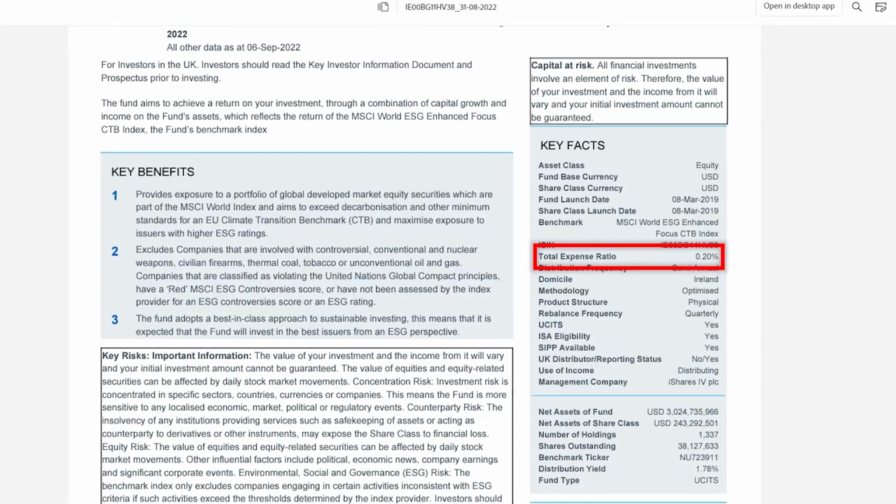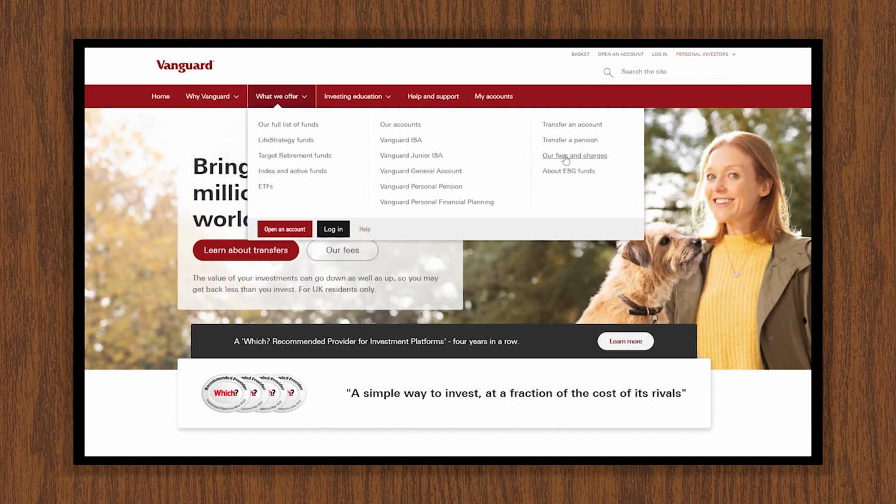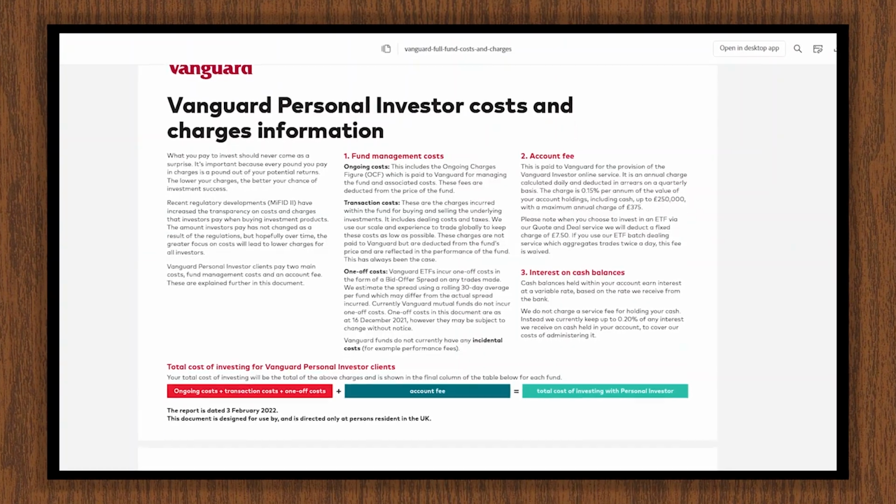iShares in the UK are quite upfront about this cost and tend to include it in their total expense ratio, which is nice. But for most companies, with Vanguard being a good example, you have to dig through their website to find their full costs and charges sheet, and then try and find the transaction cost for the funds that you invest in, which can turn out to be much higher than you'd expect.